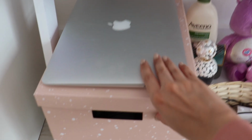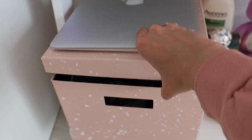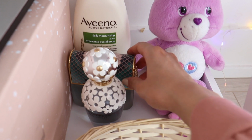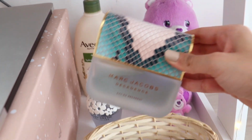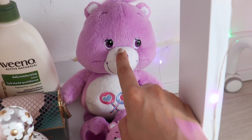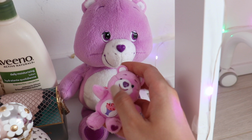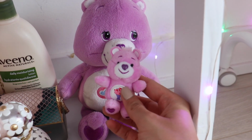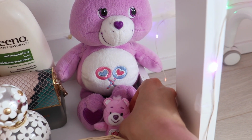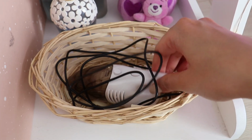Here is my old laptop, and then in the box I keep just random chargers for my lights and for my computer. I also keep some random stuff in here, so I have body lotion and some perfume. I have my Care Bear, which I've shown you guys in every single room tour of mine. I think I got this when I was like 7 or 8 years old. And I ended up finding this miniature version of the same Care Bear, so I bought it and it looks so cute. I really like this Care Bear because it's from my childhood and it has a lot of memories.